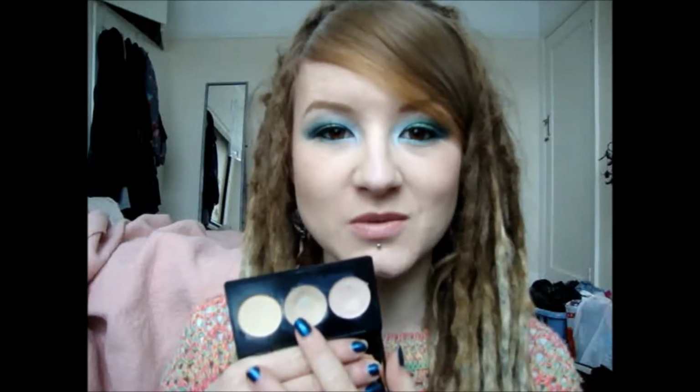Then in the middle we have this one here, which is a concealer, and it obviously covers anything. It's better for me than the Collection 2000 Lasting Perfection one that everyone raves about, because it's nice and thick and it just covers everything and it stays. And then on the end we've got a powder to set all your concealer with so that it actually stays put. So love this concealer palette.